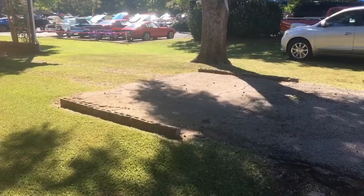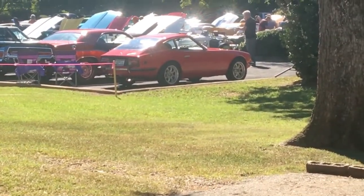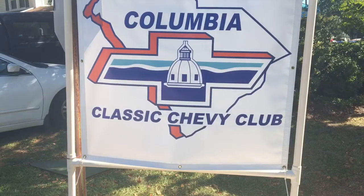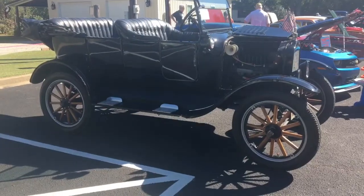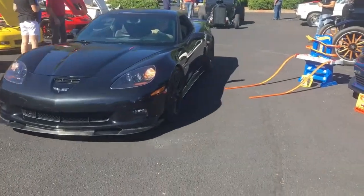Chapin show. First car my dad points out is this Datsun right here. Robert, if you're watching, this is for you. Second time today seeing these folks.